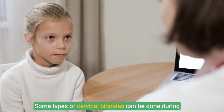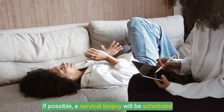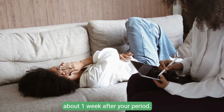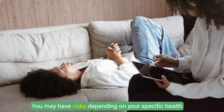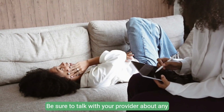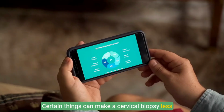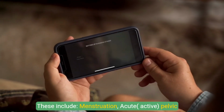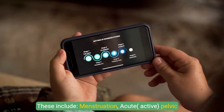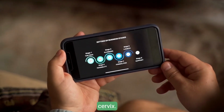Some types of cervical biopsies can be done during pregnancy, but others can't. If possible, a cervical biopsy will be scheduled about 1 week after your period. You may have risks depending on your specific health condition. Be sure to talk with your provider about any concerns you have before the procedure. Certain things can make a cervical biopsy less accurate. These include menstruation, acute active pelvic inflammatory disease, acute inflammation of the cervix.